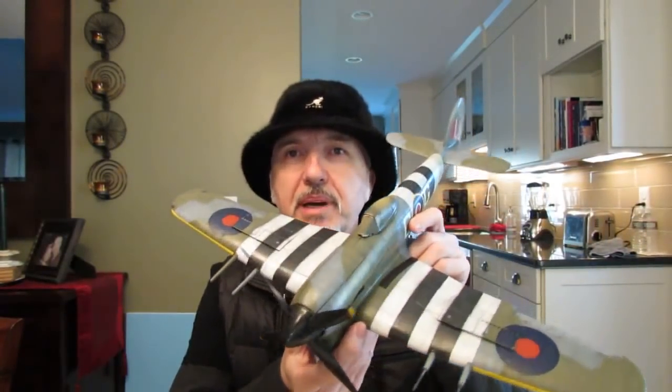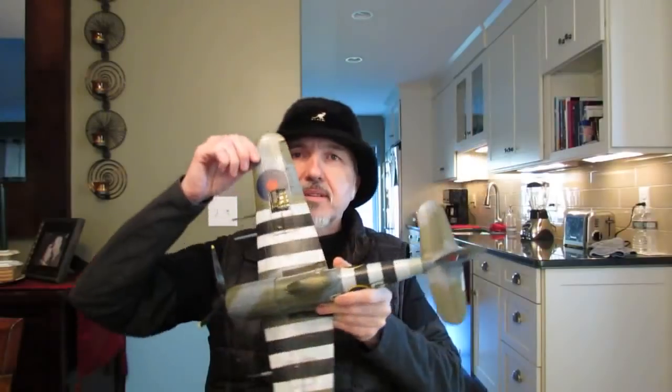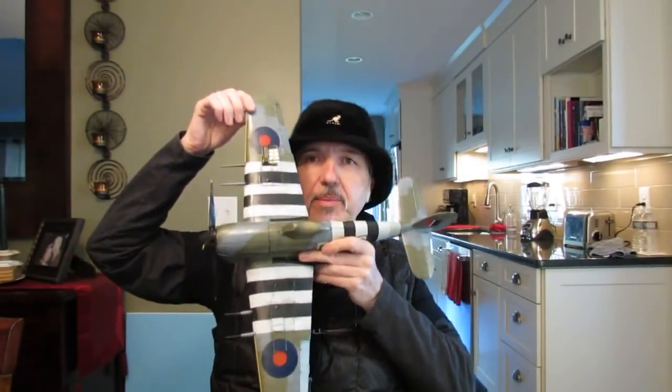She's built, painted, decaled. I have to just put a clear coat over the decals, let that set, and then I'm going to start weathering up, do some more chipping, some staining, fading, panel line details, etc. Oh, that's the cannon bay doors just dropped off. But you can see how big this thing is. I'll put it against my body. It's a 21-inch wingspan.